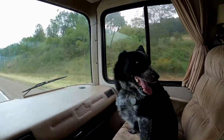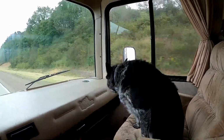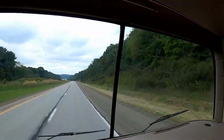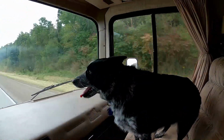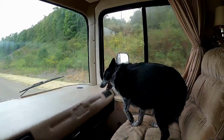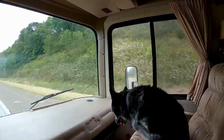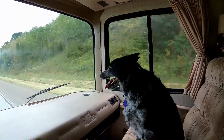And Bella likes being in the Bounder. I think she likes being on the road, and she keeps an eye out for cows and horses and deer and all kinds of things. She enjoys traveling. She's not one to lay down and take a nap while we're driving. She keeps an eye on things. Hey girl, are we gonna go somewhere? I will probably, even though we have about half a tank of gas, stop and fill her up.